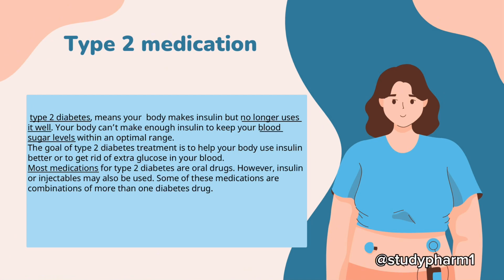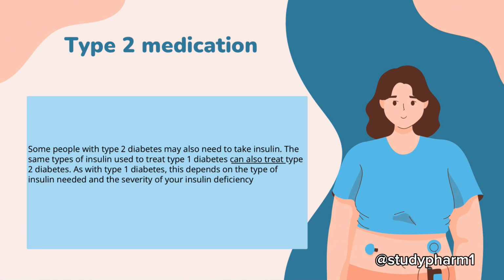Most medications for type 2 diabetes are oral drugs. However, insulin or injectables may also be used. Some of these medications are combinations of more than one diabetes drug. Some people with type 2 diabetes may also need to take insulin. The same types of insulin used to treat type 1 diabetes can also treat type 2 diabetes. As with type 1 diabetes, this depends on the type of insulin needed and the severity of your insulin deficiency.